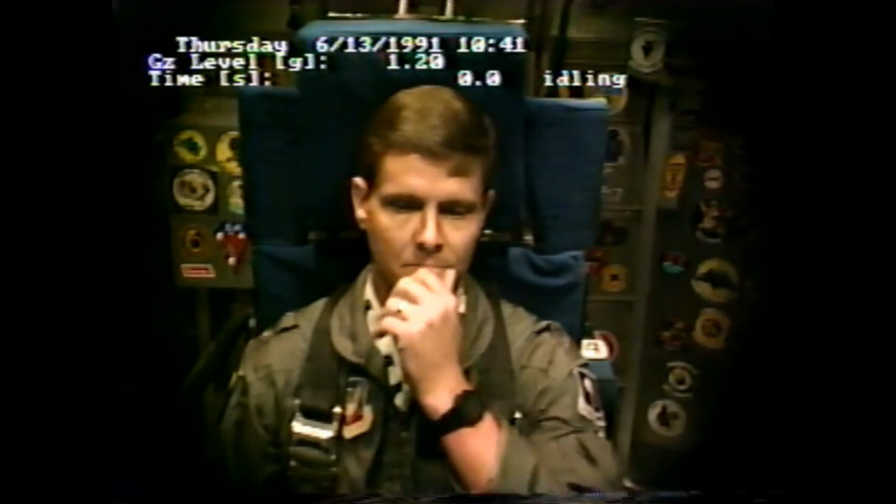The last ride is 6 Gs for 10 seconds. The check 6 position. It should be the easiest ride of the day. Only work as hard as you have to. Tell us whenever you're ready. I'm ready. This time if you would slowly turn your head over your left shoulder. Now you know I would say slowly. But make sure to keep your head against the headrest the whole ride, okay? Will do.